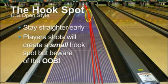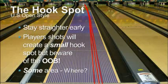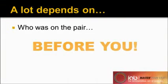But you've got to remember, it's only very small, and to the right of it, there's something very treacherous. The out of bounds. The out of bounds still contains fresh oil, and shots thrown out here will not recover. Anything that misses right really misses a long way right, so be very careful of the out of bounds. So we know there's some area on the US Open. Where is it? Well, that all depends on who was on the pair before you, how they removed the oil with their bowling ball, what angles they played the lanes.